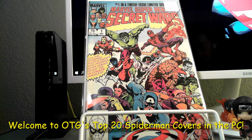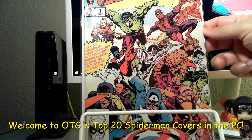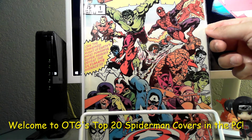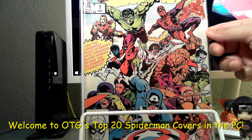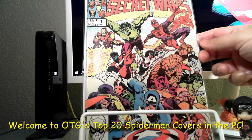Now, I had to kind of define what I mean by Spider-Man covers, and the only reason is because I have a bunch of covers in my collection where Spider-Man is on the cover, and technically that should count, but for example, a cover like this where he's not necessarily the focal character, he's just one among many characters on the cover. I feel like that necessarily would not count.